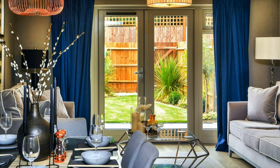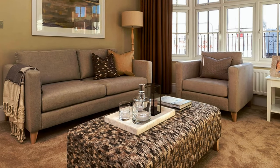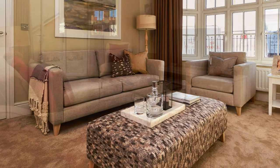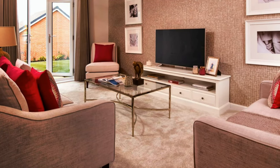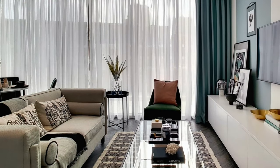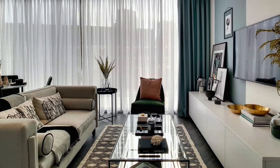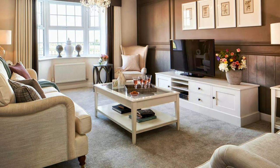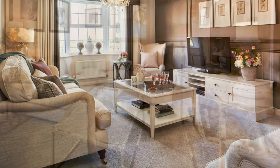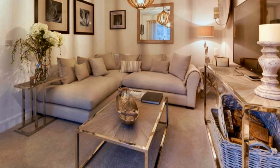Fabulous living room design in grey, beige and royal blue color palette. Small living room with bay window. Living room in a warm color palette with red color accent. Brand new condo with elegant living room. Elegant small living room with tasteful decorative accessories. Super design with a corner sofa and a glamorous look.